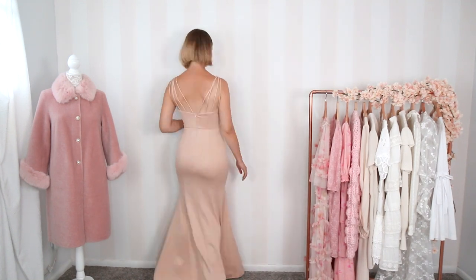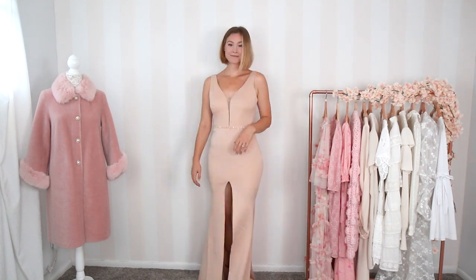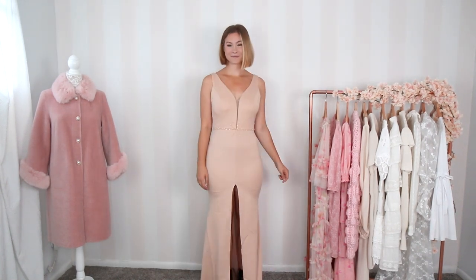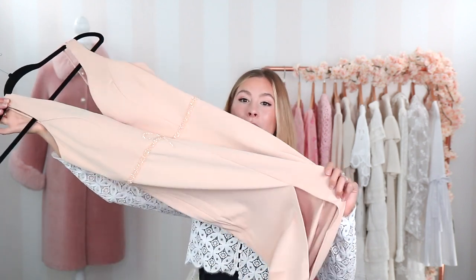The material is thick and it's soft. It has a whole slit down the front. Now I will say the only thing that I'm probably going to change with this dress is, I think it would look really pretty if I added just a little bit of lace on the slit, just a little hint of lace peeking down at the bottom of it. I think that would look really pretty and add a little bit of that romantic element to it.